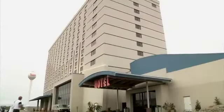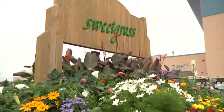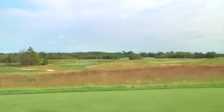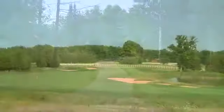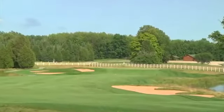In the middle of the UP lies a one-stop resort that has it all. The Island Resort and Casino features Sweetgrass, a Paul Albanese prairie-style course that epitomizes pure Michigan. Well, Sweetgrass, it has a links appearance, with fescue framing in all the fairways. It doesn't really have the pot bunkering like a true links course does. It's standard bunkering, very generous fairways, very playable, well received by golfers. It's very playable off the tee. Difficulty comes in the greens and chipping around the green.